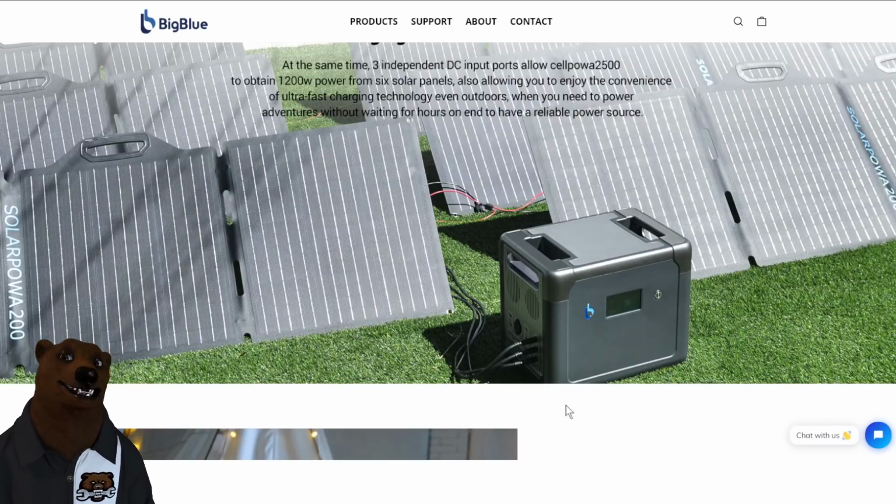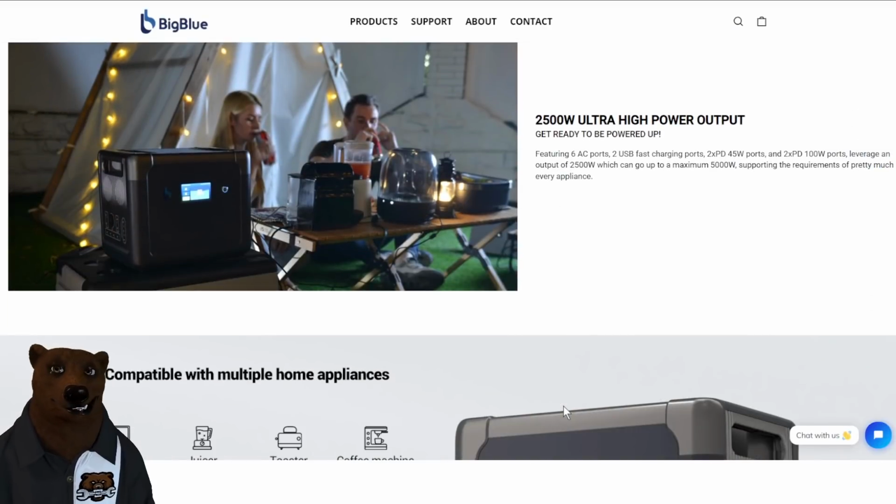And then you've got to get adapters and all that kind of stuff. This one, it just plugs into everything. 2,500 ultra high power output. And of course, it's ultra quiet as well.